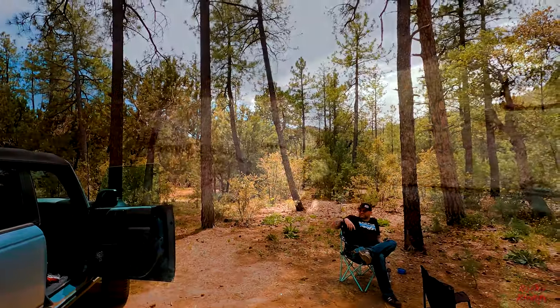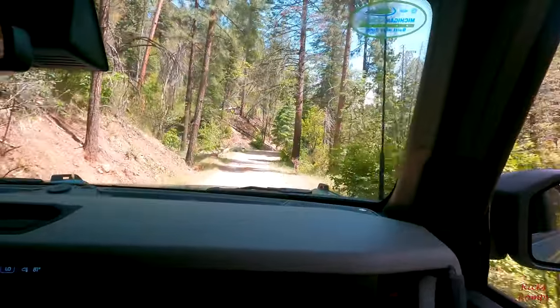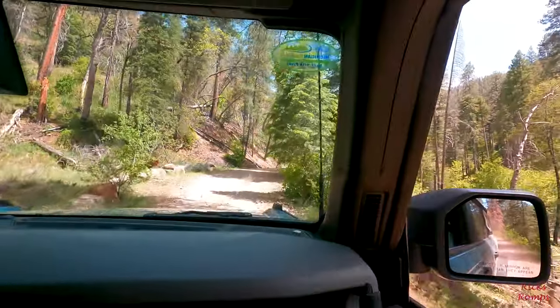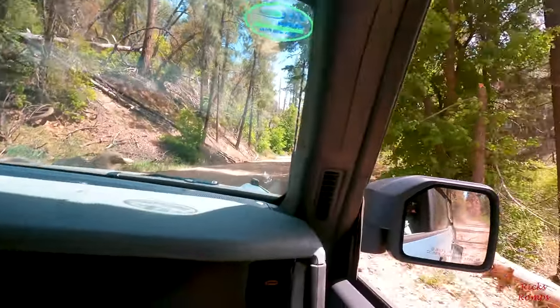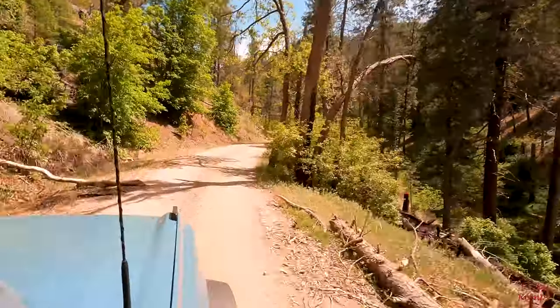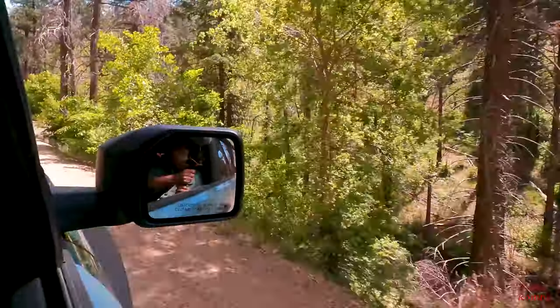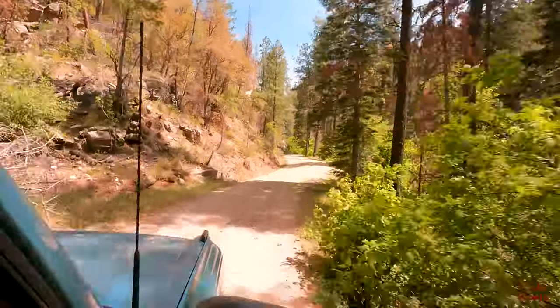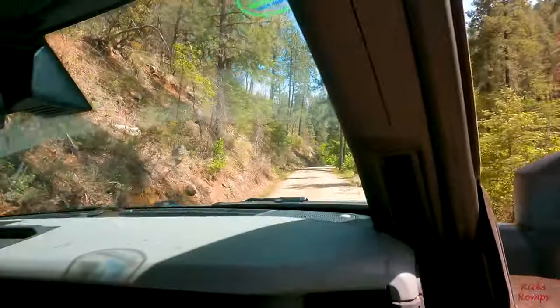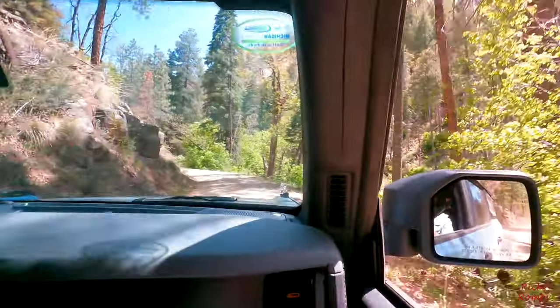All right. Okay. Well, this is not the Bronco Off-Roadeo, but it is the Workman Creek Bronco rodeo. Shot of Bailey here. There you go, buddy. How you doing? Okay. He's raring to get outside.